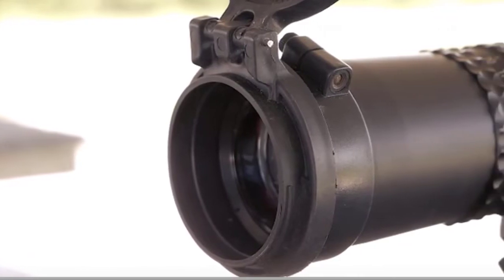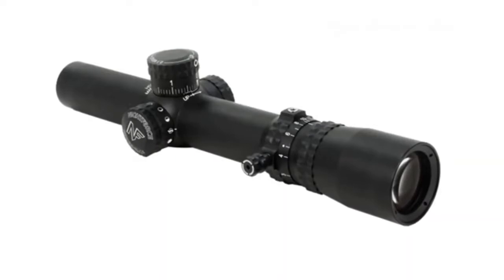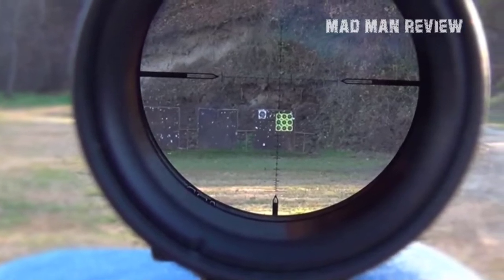It's perhaps the highest quality glass money can buy. The high-quality precision glass is fully coated for the best image clarity, so you have a crystal clear view through this scope. But the glass isn't the whole story. As mentioned before, a long-range scope is only as good as its reticle.